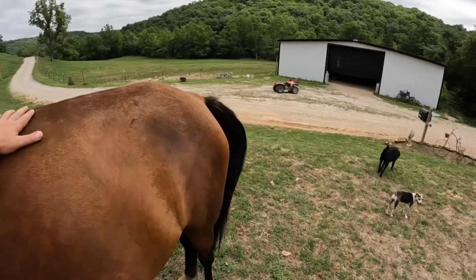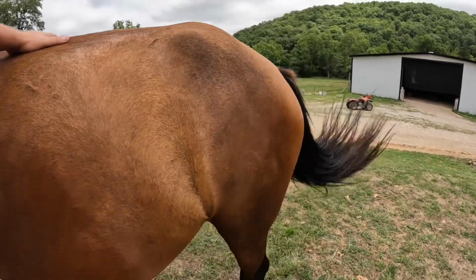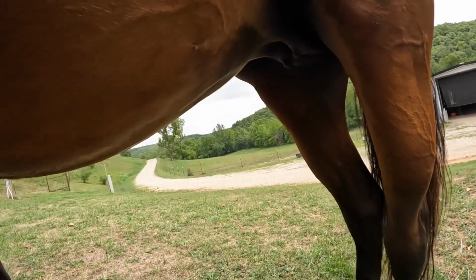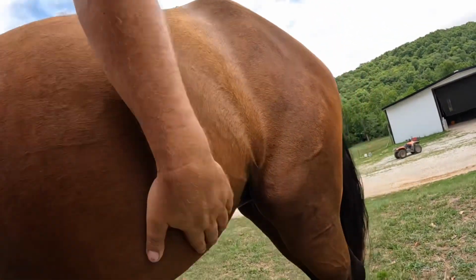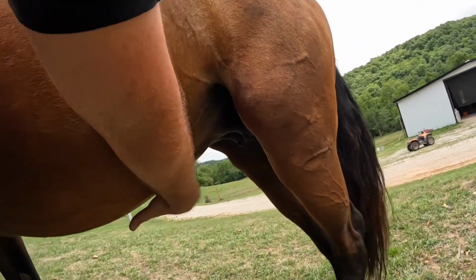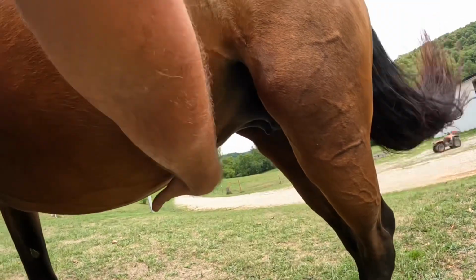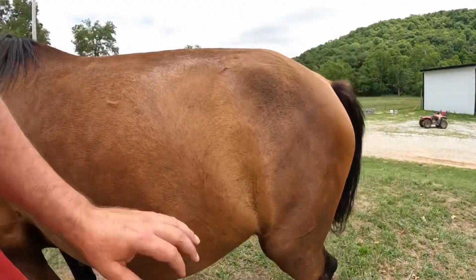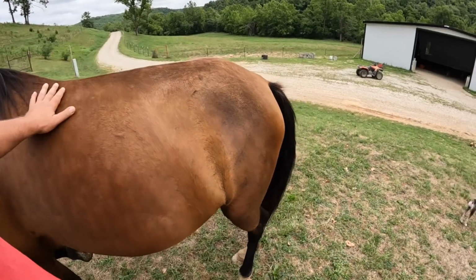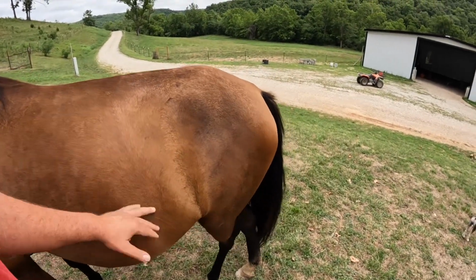Okay, so right now, since we'll call this a baseline, she's already starting to distend a little bit. There's no milk veins yet. She's a little touchier than some horses. She does kind of have the start of milk veins right there. On a maiden mare like this, that can start two months early, easy enough.